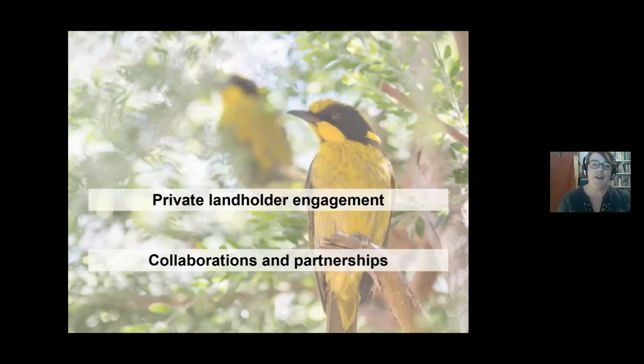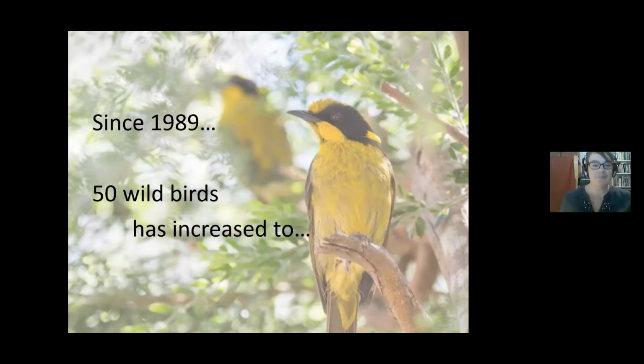Another core area of our work and the way that we support the recovery of the species is through private landholder engagement and also through our many collaborations and partnerships. As a result of all of this hard work, and it has been hard work, since 1989, the population of 50 wild birds has increased to around 230 wild birds. So we're thrilled that all of our efforts are coming to see such wonderful results.